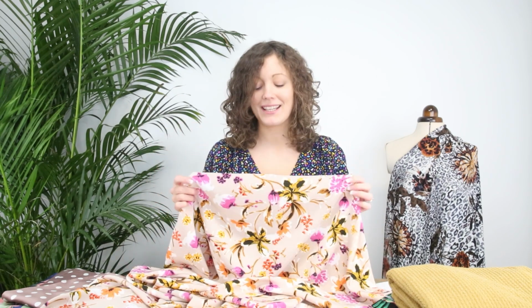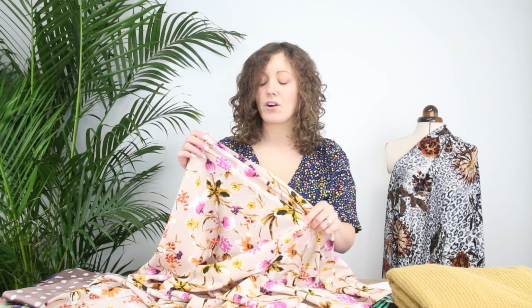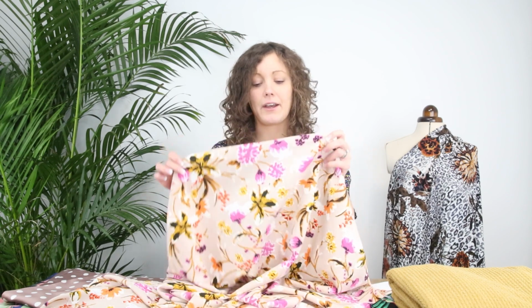Now with woven stretch fabrics, the stretch is coming from the elastane or the lycra or the spandex that has been added to the fibres in the garment. So it doesn't stretch naturally like a knit fabric would. So for example, a knit fabric might just be 100% cotton. It might not have any spandex, elastane or lycra in there, but it may still stretch just because of the nature of the knit and how that fabric has actually been made. But with a stretch woven, generally that stretch is going to come because there is some lycra, spandex or elastane content in there, which this one has.